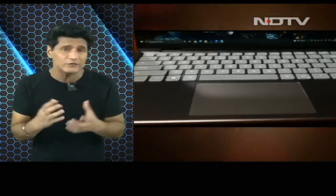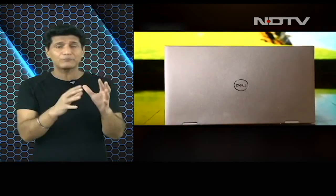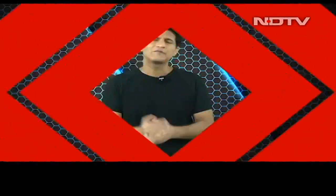We'll start things off with the Dell Inspiron 5410 2-in-1 laptop. Nice, powerful 2-in-1 laptop built for multiple kinds of use cases. You can use it in all kinds of category of work. It's designed with an awareness that there is an increased dependence on laptops that can actually do a whole lot more.